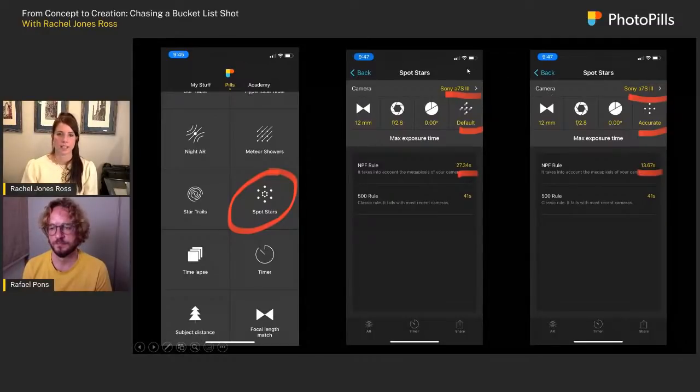So there's two different settings here. Right now you can see I have the Sony a7S III plugged in, at 12 millimeters and f/2.8. So the two different settings I would get would be the default, which would be barely noticeable star trails. I could leave my shutter open for 27 seconds. And the accurate on the Sony a7S III is half of that time, so 13 seconds. And that's going to get me those really sharp pinpoint stars. This works every single time.